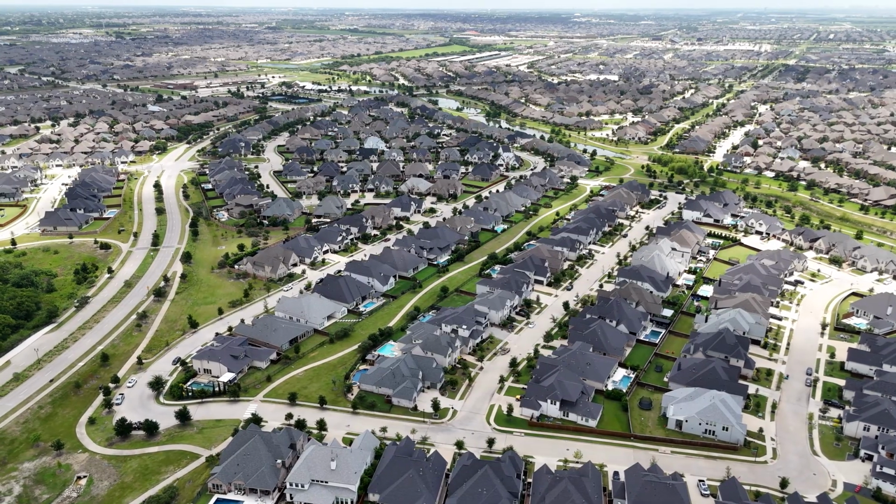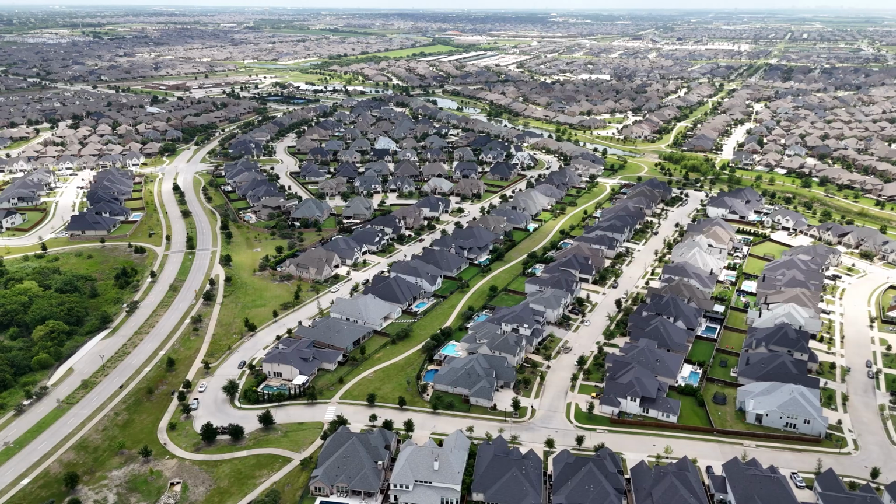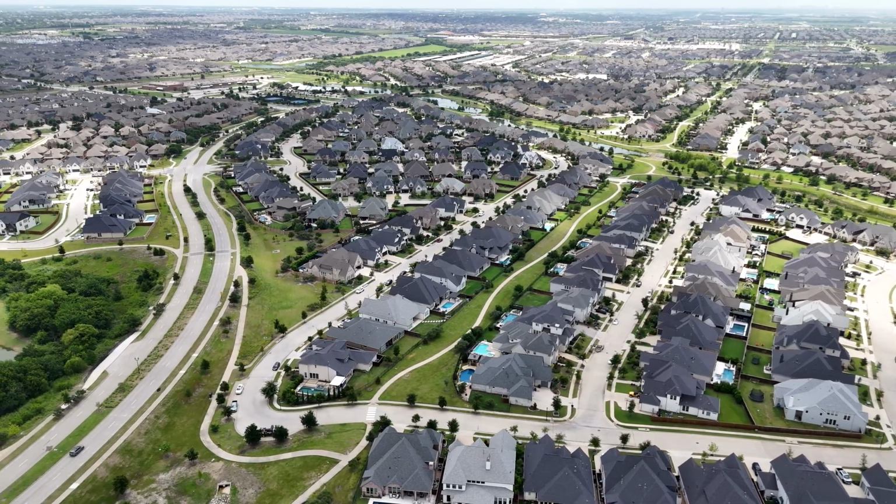Light Farms is also one of the larger and more established neighborhoods in the area with about 1,070 acres. It's been around a while and you can feel that, okay, when you drive through. Of the 73 homes currently listed, only 11 are new construction. So most of what you're seeing here is resale.